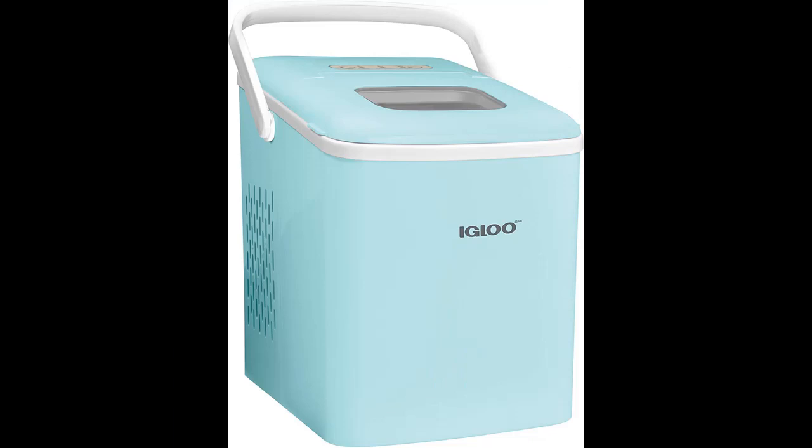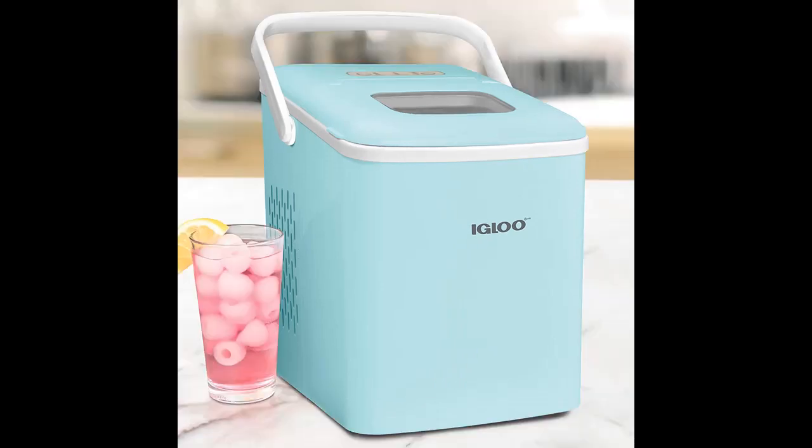The LED lighted control panel lets you choose from small or large ice cube sizes, while also letting you know when to add water and if the ice basket is full. Perfect for pool parties, home bars, dorm rooms, offices and more. Cold drinks, warm smiles.